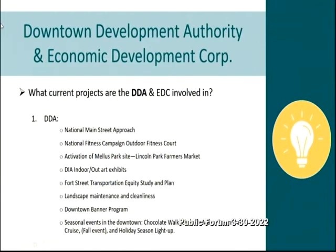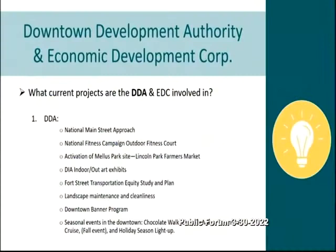Next slide, please. Okay, what current projects are the DDA and the EDC involved in right now? Let's talk a minute about the DDA. As I said, the DDA espouses the National Main Street approach. And basically that's an approach where you focus on organization, membership, promotion, economic restructuring, and physical improvements. You focus on all those categories of activities in the downtown in a very specific geography. The DDA has a very specific geography for the downtown. There's a larger area, and then there's a core area that it focuses on.